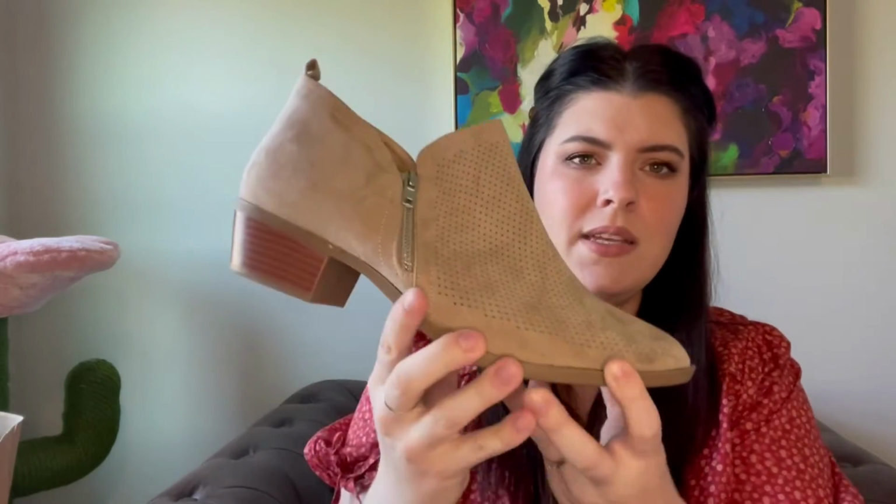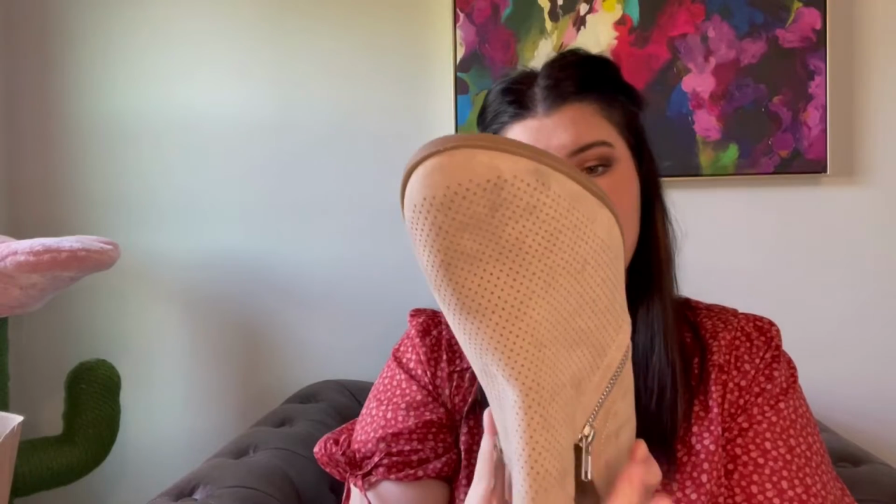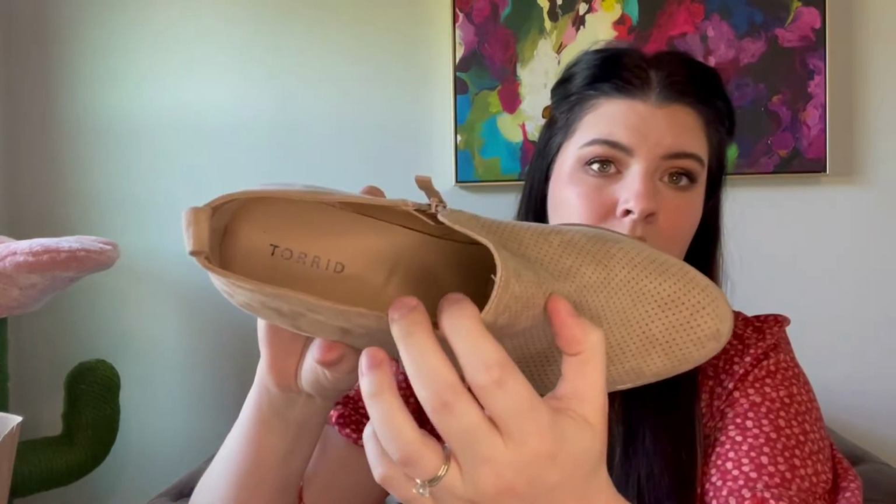Then we have these Torrid little ankle booties with a perforated top, the side zips, little stacked heel. These are new with tags actually. These are a size 12 wide, which again, I don't necessarily pick up a lot of narrow or wide shoes, but that's also because I don't come across a lot of narrow or wide shoes. But these are $60 retail from Torrid. These were really pretty, and definitely if these were in my size I would have been keeping them.